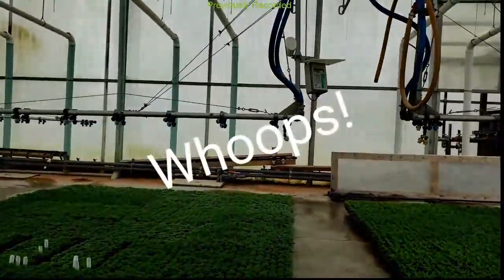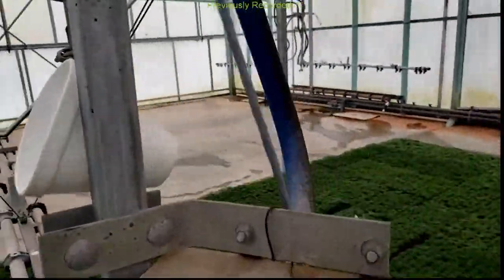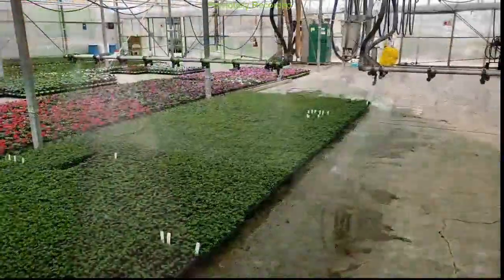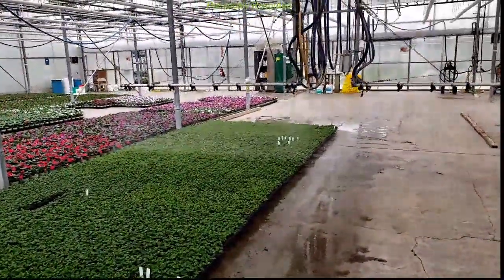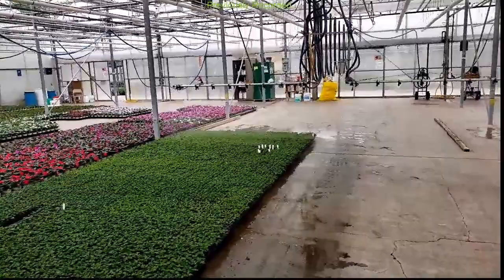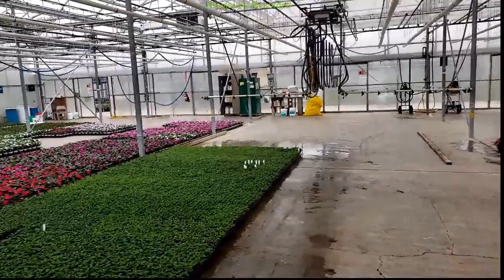And I'm about to get ran over by the irrigation boom. Oh, there we go. So the watering boom is programmed to kick on and off automatically to help keep these plants hydrated as they grow roots. It's monitoring the temperature and the humidity in here, and then deciding when it needs to kick on and off.